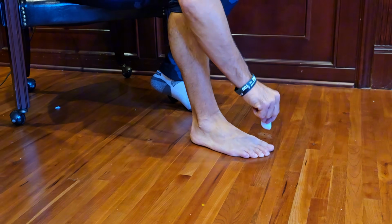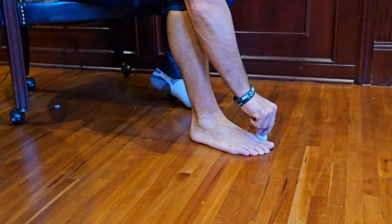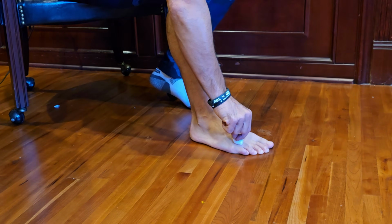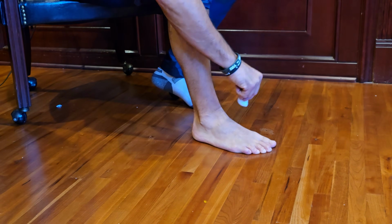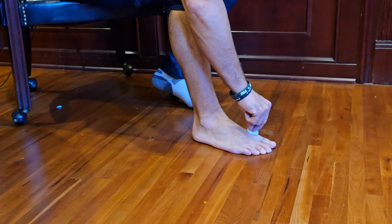If you can feel that gentle touch, that's a great sign. It means your sensory nerves are sending signals up the line to your brain and starting to reconnect. That's what real healing looks like. Not just less pain, but restored communication between the nerves and the brain.